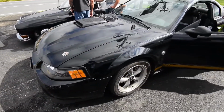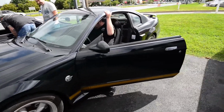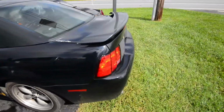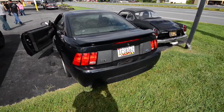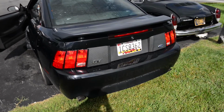About to hear the Flowmaster catback exhaust on this Mustang GT. Oh, that sounds pretty good. And that's not even a cold start. Oh yeah.